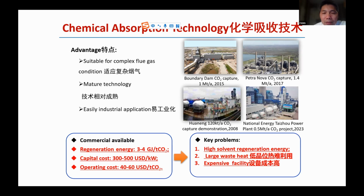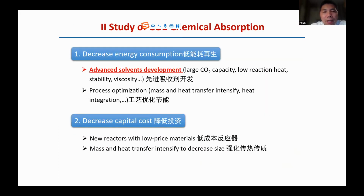And in China, there are two largest CO2 projects. One is at the Shanghai Shidongkou power plant. It's a 120 kilotons per year CO2 capture demonstration project by Huaneng Group, operated in 2008. And another is at the China Energy Group Taizhou power plant, about a 0.5 million ton per year CO2 project, operated this year.